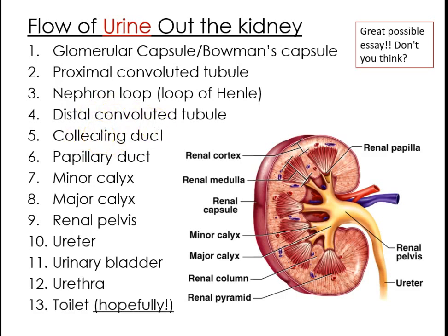If we keep going, what we're doing here is we're starting to leave the kidney itself. So we'll go to the papillary duct, the minor calyx, the major calyx. So here is the minor calyx, eventually to the major calyx, to the renal pelvis. Eventually we're going to go down the ureter, urinary bladder, urethra. The urethra is going to have a sphincter in it that you get to open up, and that's going to push on the bladder itself to give it some force, and then hopefully you find the toilet.